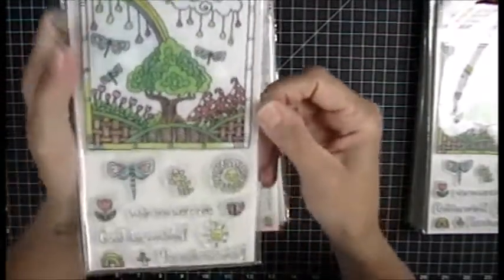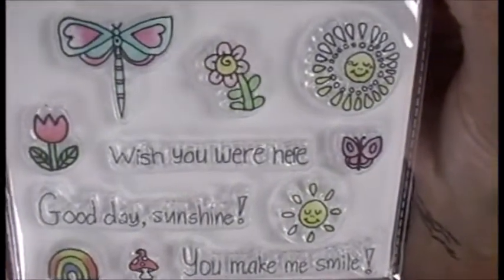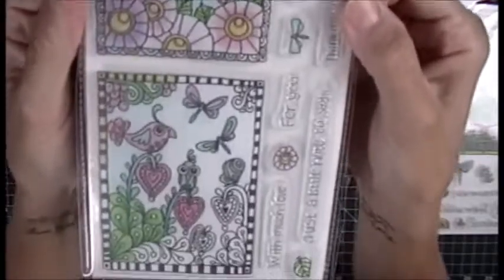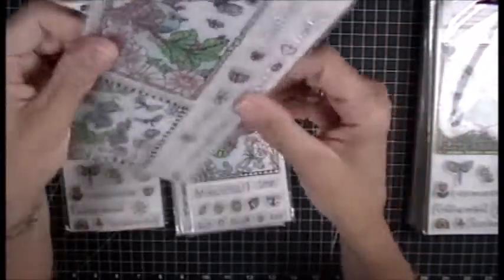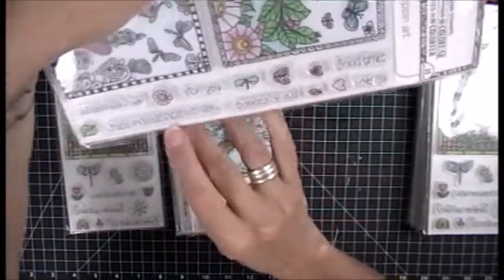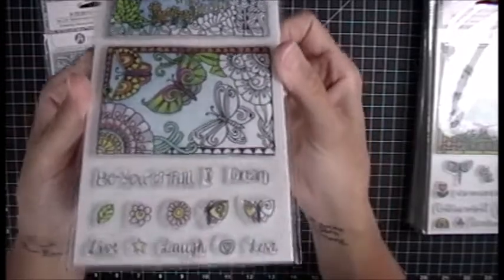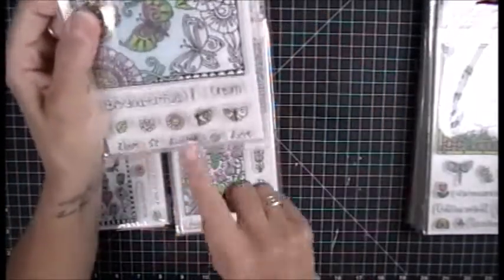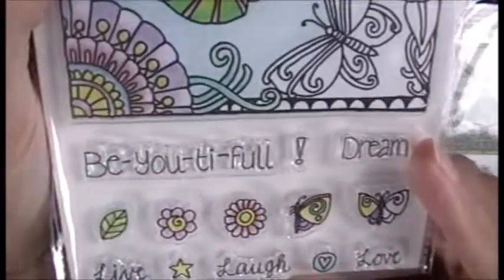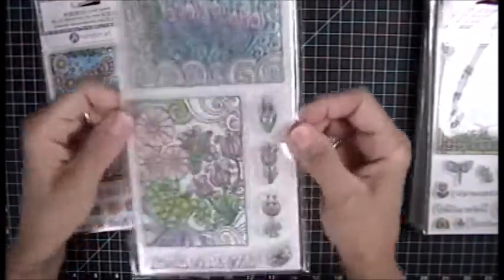So look at this. The Hampton art. Wish you were here. Good day, sunshine. You make me smile. Look at these. Oh my gosh. Aren't these unbelievably cute? With much love. For you. Good times. Love you. Thinking of you. Just a little note to say. I am in awe of these silly stamps. Live, laugh, love. Beautiful dream. Look at how they wrote the beautiful. Oh my gosh. Life with you is good.